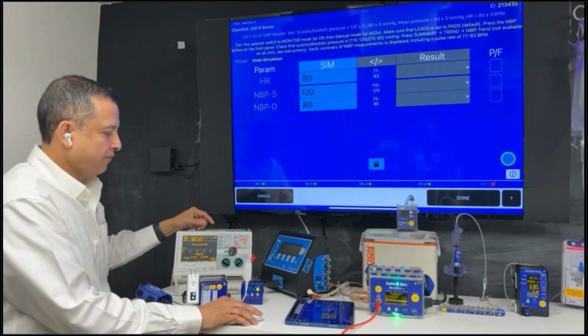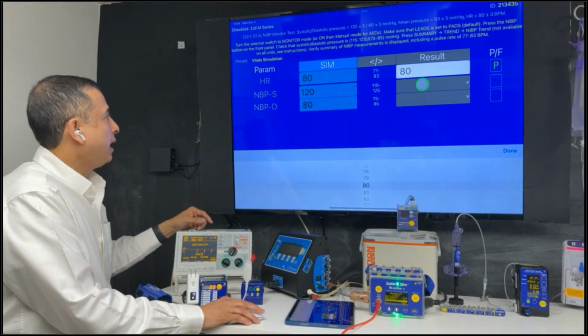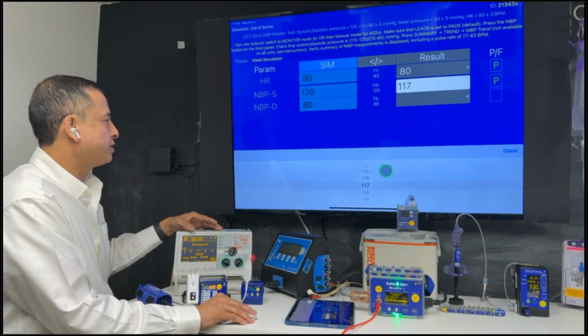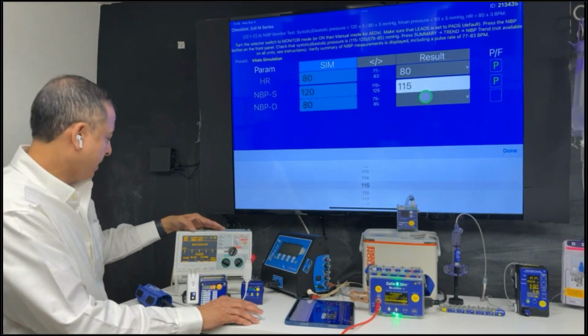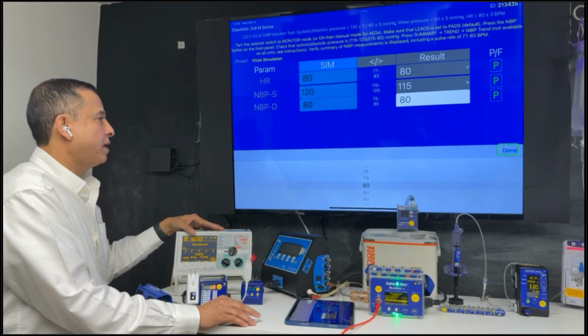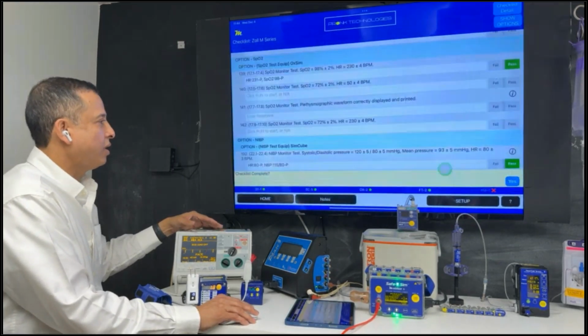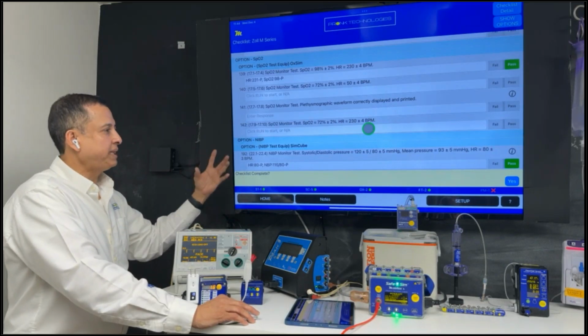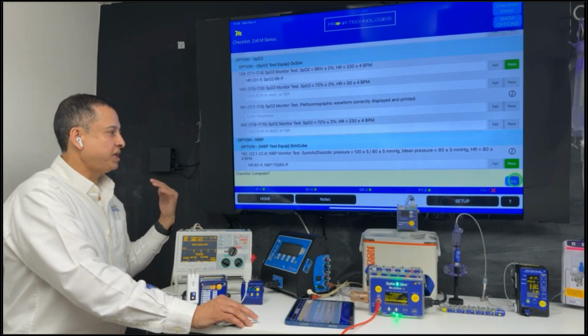I need a target of 80. I got 80 here. I have a pressure of 115, which is within spec. And then my diastolic is 80, and that's good. So I run through all of the tests necessary within my procedure. You complete them all, and you hit yes. I finished the entire thing.